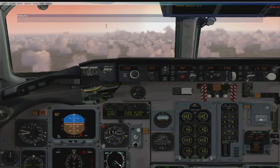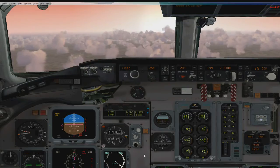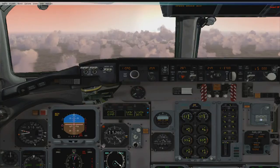Now I'm going to try and self-position for the ILS using a combination of three different tools. I can't show them all at once because it's just going to be crazy.